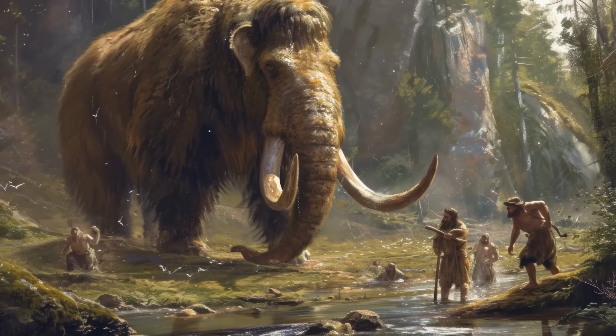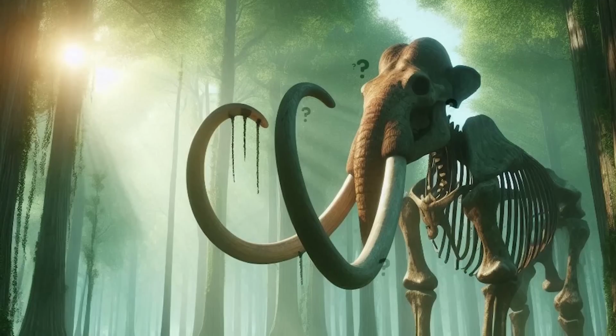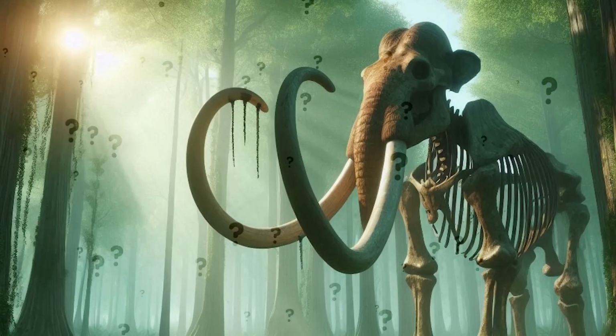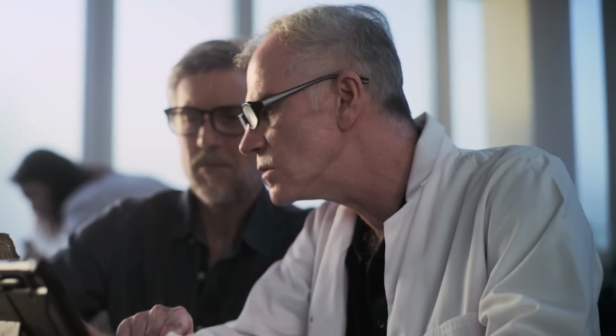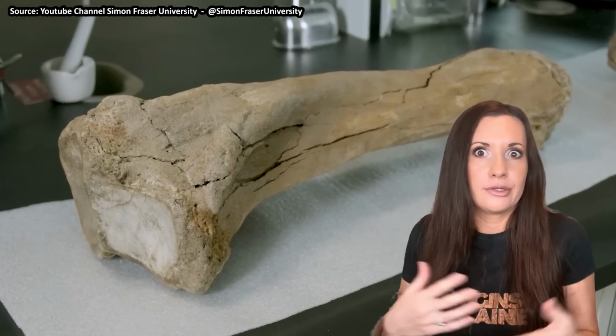They were likely still on the island when humans started migrating into North America. But when precisely did they go extinct, and how did it happen? Those are questions that scientists still have to answer. So did the last woolly mammoth die on Vancouver Island 23,000 years ago? Or is that just the oldest sample that's been found and dated so far?